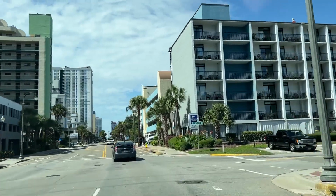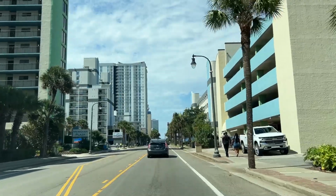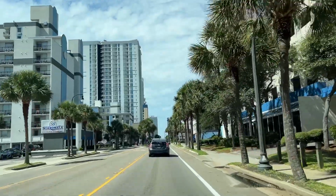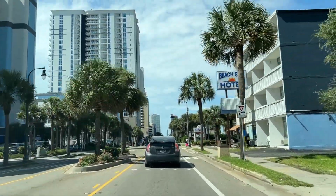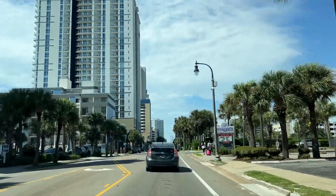But one of our suggestions is, unless you have your heart set on being oceanfront, look at Broadway at the Beach, for example, or some other location that is inland. You will definitely cut your price a bit if you look at areas that aren't oceanfront. However, I totally get wanting to be oceanfront. I mean, that's why you come to the beach, right? Is to be oceanfront.